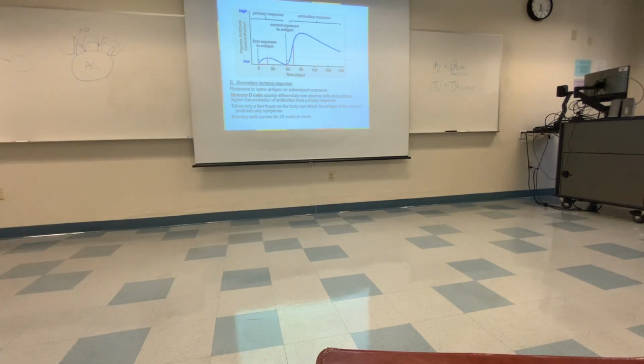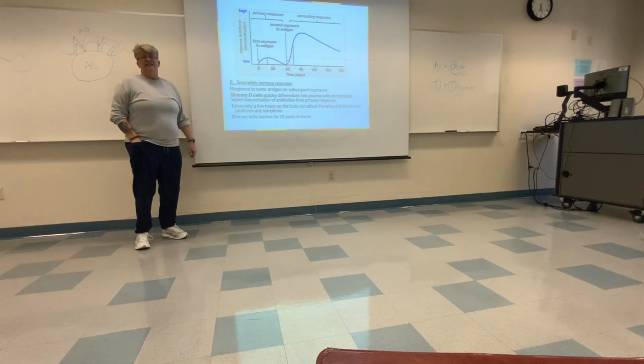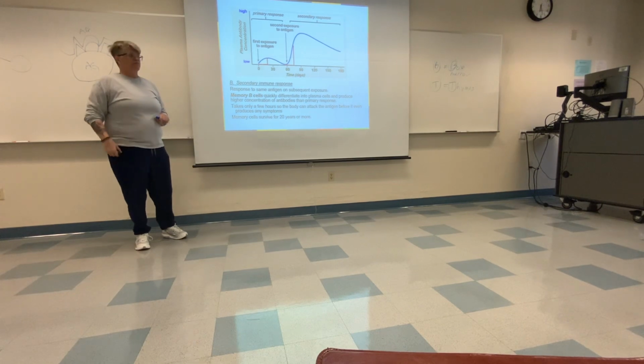You'll never know you're sick. So you have these pre-made antibodies just rolling around waiting to find something to kill. Not kill, to mark for death.